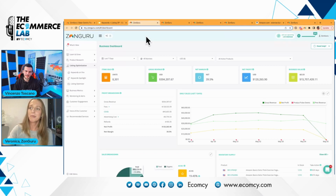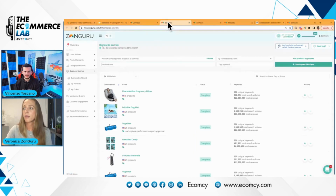So as I previously said, we've got 16 tools, and they're all on the left-hand side here. And we're going to go to Keywords on Fire first. So this is the Keywords on Fire tool. As I said, it is a reverse ASIN lookup. And here we are getting your most strong, impactful keywords.